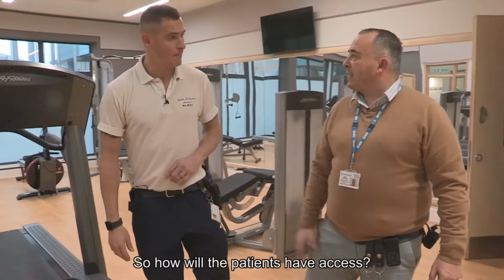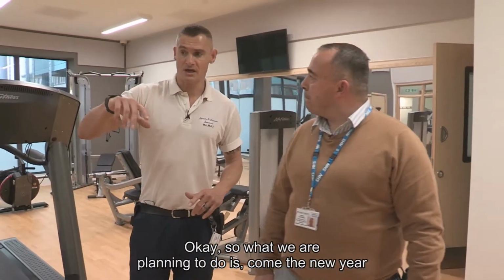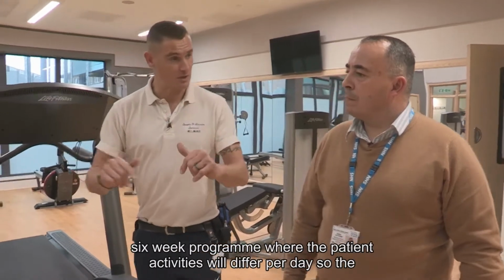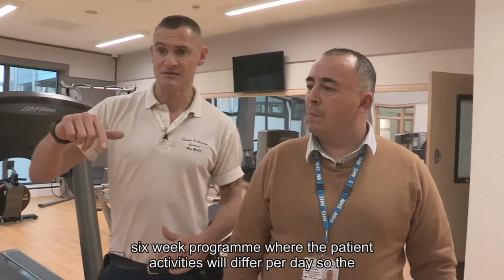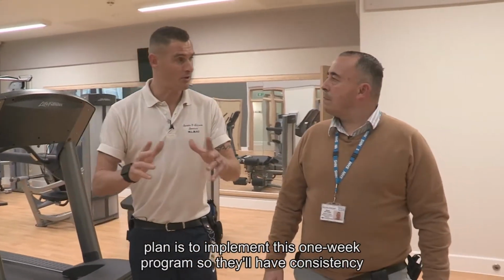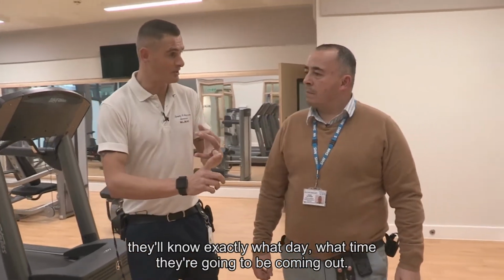So how will the patients have access and when will they have access? Okay, so what we are planning to do is, come the new year, certainly we're looking at implementing a one-week program. So we currently offer a six-week program where the patient activities will differ per day. So the plan is to implement this one-week program so they'll have consistency, they'll know exactly what day, what time they're going to be coming out.